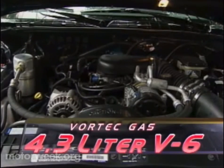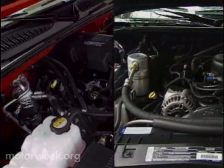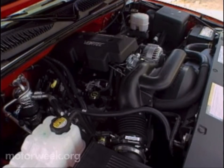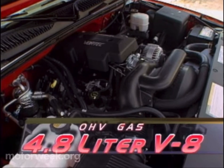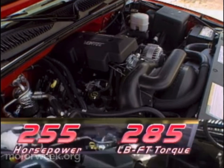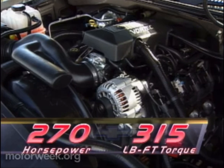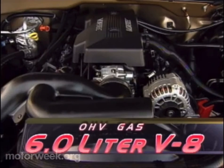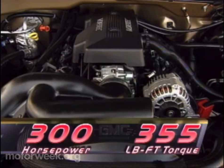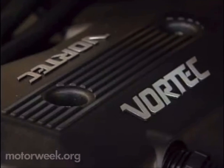Engines for '99 begin with a carryover 4.3-liter V6 with 200 horsepower and 260 pound-feet of torque. Next up comes an all-new Corvette-based V8 family with a 4.8-liter pumping out 255 horsepower and 285 pound-feet of torque. A 5.3-liter V8 generates 270 horsepower and 315 pound-feet of torque. And a really big 6-liter V8 pounding out 300 horsepower and a whopping 355 pound-feet of torque. Each V8 is more powerful, cleaner, and more efficient than the one it replaces.